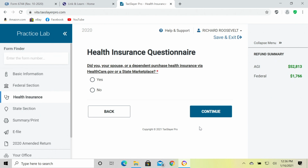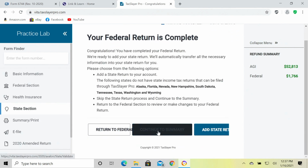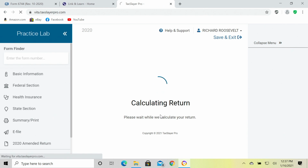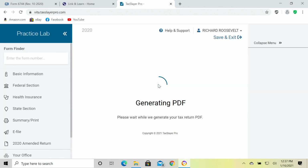And so then it talks about, did you or your spouse or dependent purchase health insurance via healthcare.gov or the marketplace? And so it did talk about in the scenario that Richard did not have health insurance. So we're going to select no. And at this point, it is stating that our return is complete. So typically on this screen, we are able to then go and review the tax return. And so I'm just going to click the View Print Return to generate a PDF to make it easier to see.